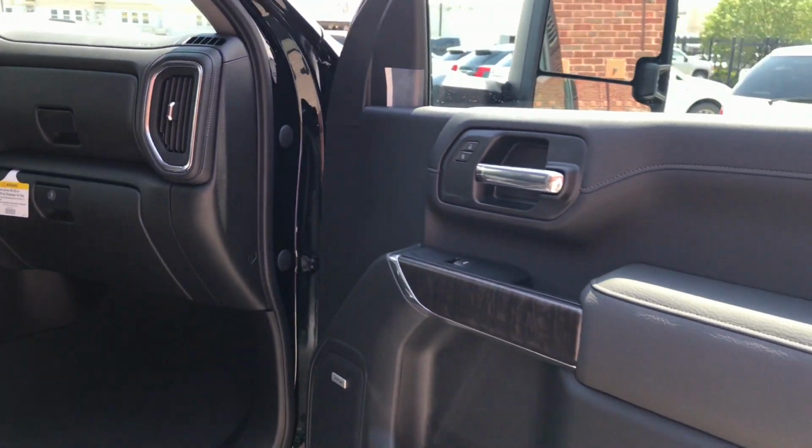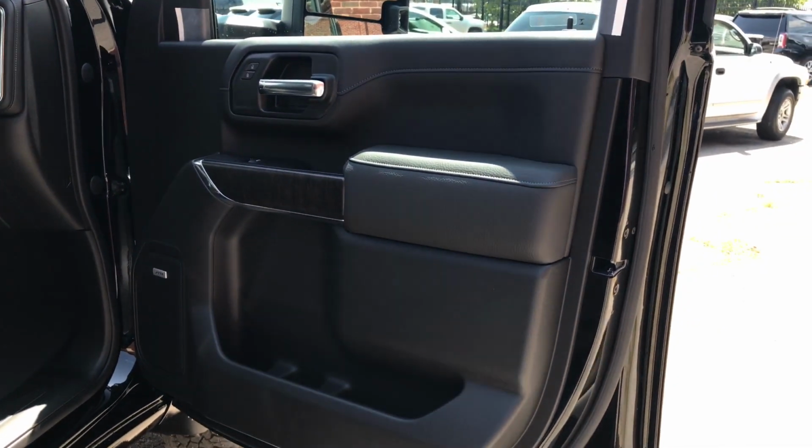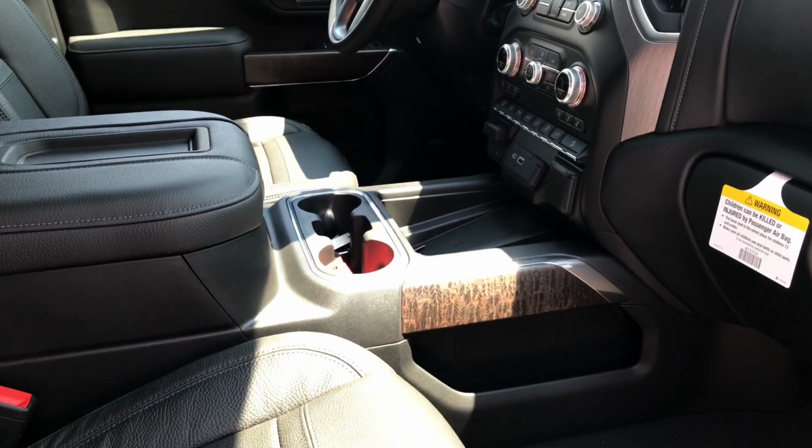But coming along the side, front door panels, very similar to 1500 as well, except we're going to pick up a bottle spot in the front. I guess what you could call a bottle spot in the far front as well. So cup holders in the front middle console there, and then you're also going to have some more cup holders here in the door that are specified for bottle use.